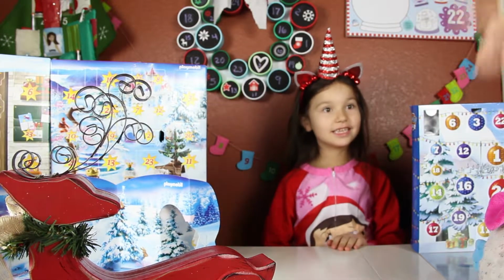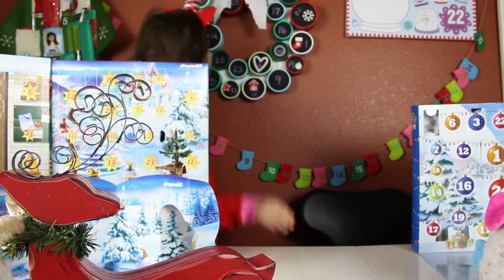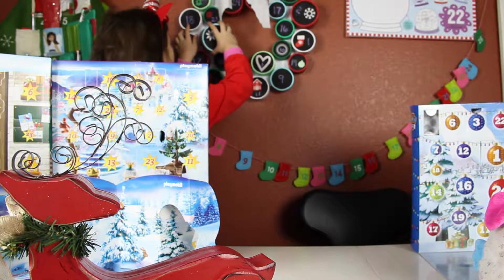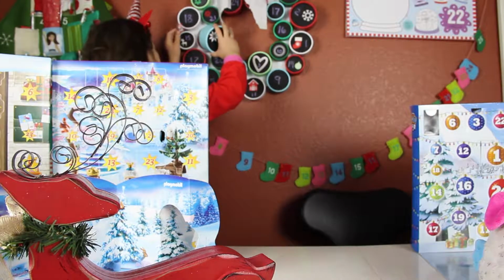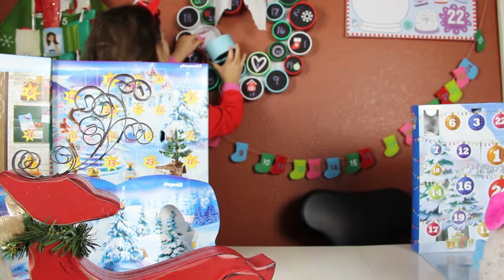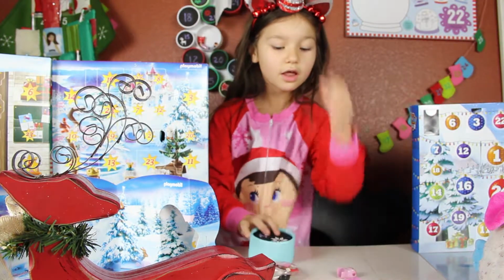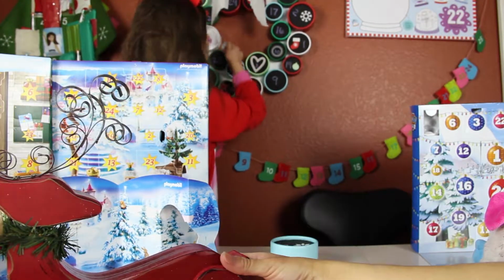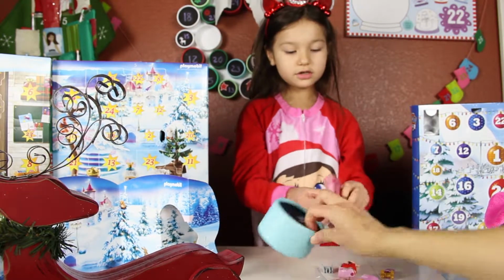Mm-hmm. Did you want to do the wreath too? We can start with all the stuff up. So here's day. Ooh, with a snowflake on it. What is it today? Oh, new plank. Oh, new plank. What's in there? Oh, different figures of Playmobil. Ooh. Oh, my goodness. And there's still a couple figures. Oh, my goodness. I get to play Playmobil.